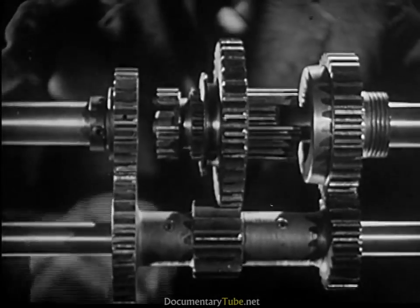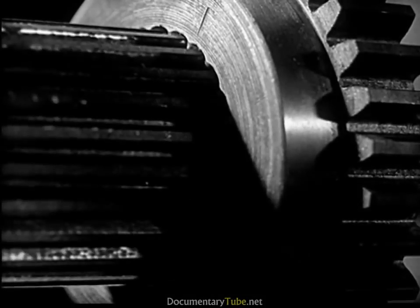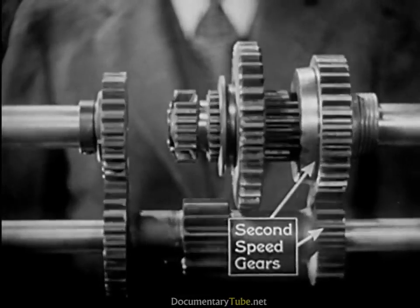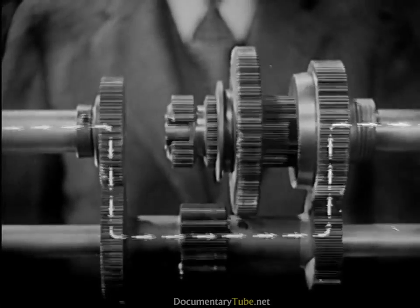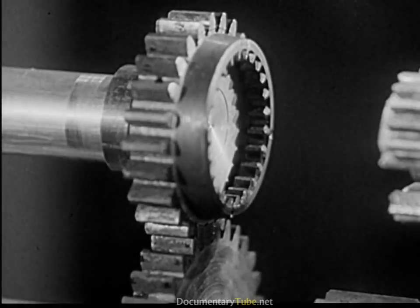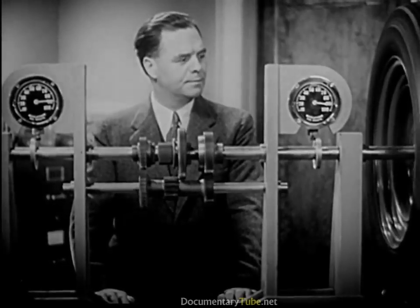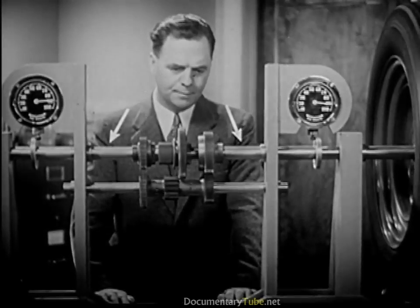After we've started the car rolling, we want fast pickup. So we shift into second by sliding the sleeve backward to mesh with this gear on the shaft to the rear wheels. The wheel is now turning at 60 revolutions a minute, and the power flows through these gears. For higher speeds, we let the power go directly to the rear wheels. We shift the sleeve forward so that it meshes with the shaft from the engine. The power travels straight from the engine to the drive shaft. Now the shaft to the wheels is turning at 90 revolutions a minute, the same speed as the engine.